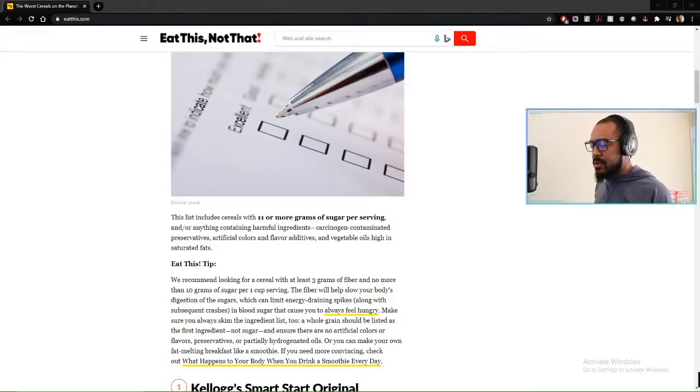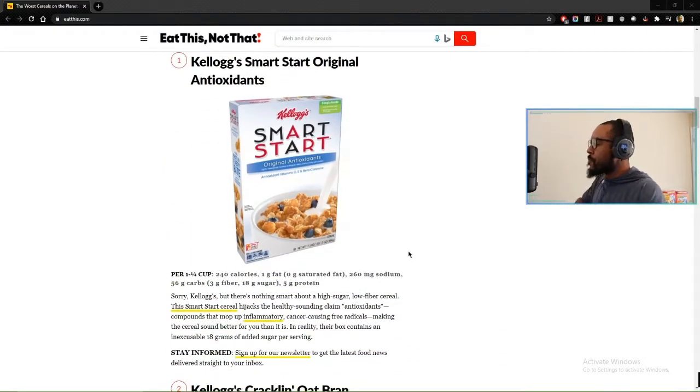and also found out what the worst cereals are. We recommend looking for a cereal with at least 3 grams of fiber. I don't care about all that.